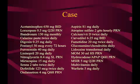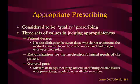This is her medication list. And I don't want you to pay attention to the individual medications in this list. Just look at the number of medications. One of the things you have to ask yourself is, well, what's appropriate with this? And in determining appropriate prescribing, I think people like to look at the phrase quality prescribing. We all want quality products and to have quality health care. Nothing substandard is allowed, and that can be challenging.